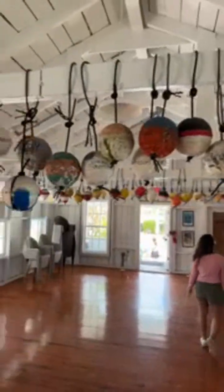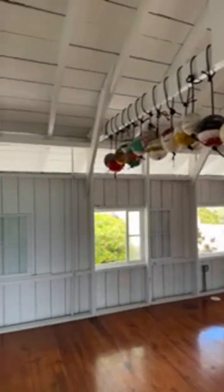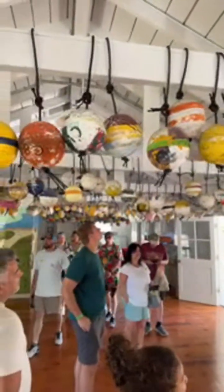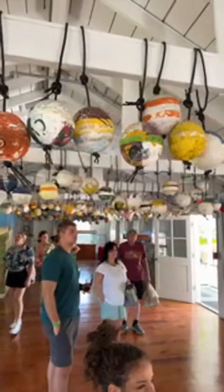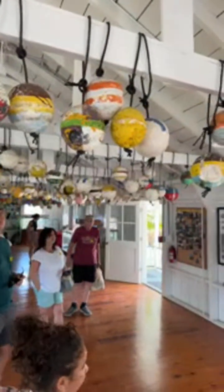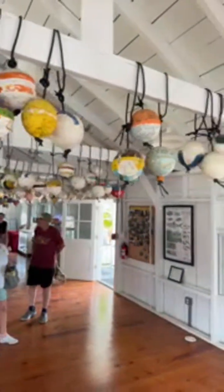These track buoys, as they wash up on the shore, the students who go to the camp here are able to collect them, put the name of their school on it, and all sign the buoy and put the date of when they were here on Pigeon Key for the marine science camp. So that's what this is all about.